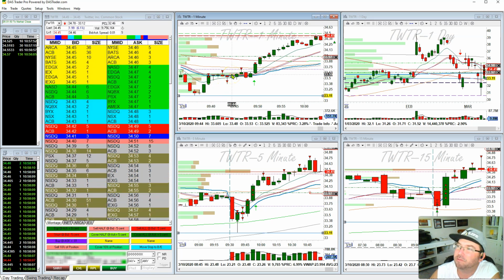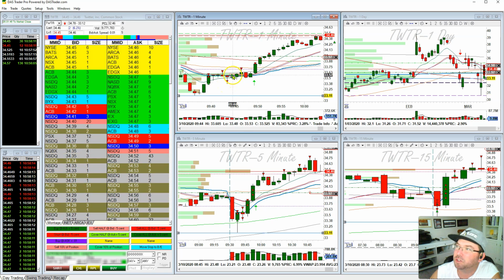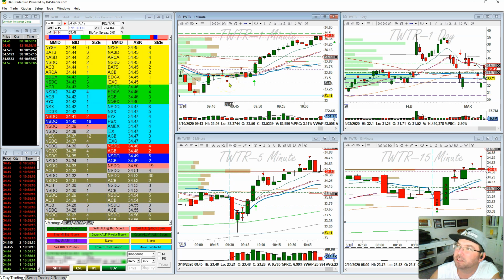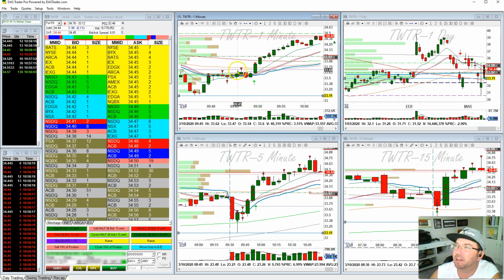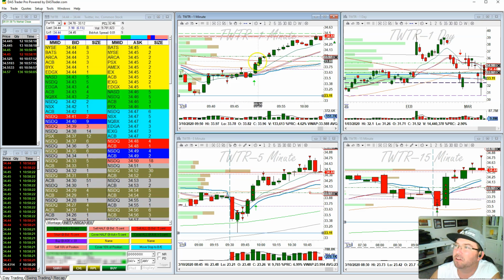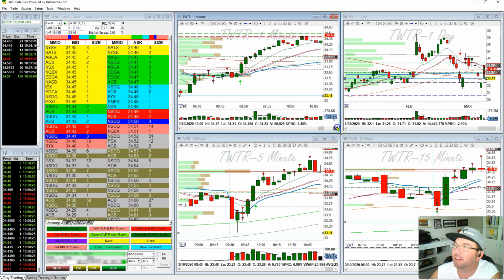So I went long at VWAP, and my loss was going to be the loss of this prior candle. So not too bad, about a 20-cent risk. Not too bad to manage at all. So I went ahead here, took a partial at pre-market low, and then took partials at intervals up to pre-market high, which is exactly what I liked.